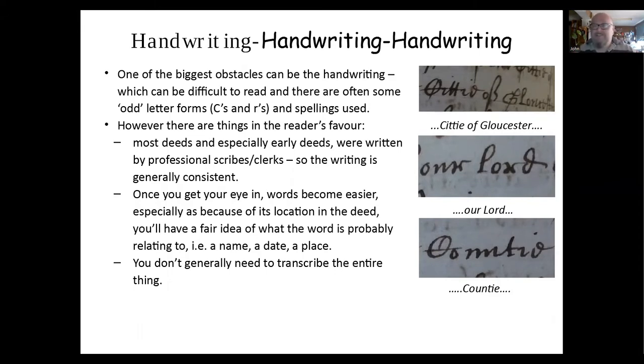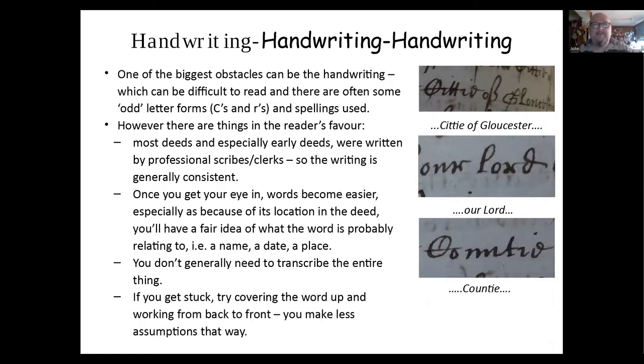Usually if you're just doing house history, unless you really want to punish yourself, you don't need to do the whole thing. You can pull out the bits of information that you're looking for. One thing we always say is if you get stuck, try covering the word up and working it out, writing down the letter forms from back to front. That way your mind doesn't jump to words it could be. Then you can look out for odd words. Try saying things phonetically. This is one that got a lot of us a while ago. It was spelt 'likewise' and we just couldn't think what it was, and then Judy Kimber said, it's likewise. So look for these sorts of strange ones as well.